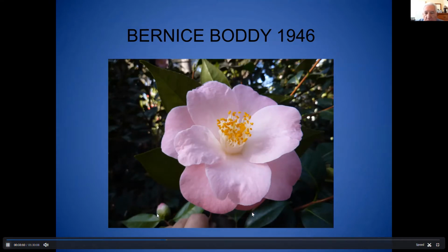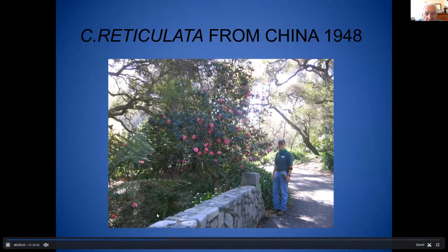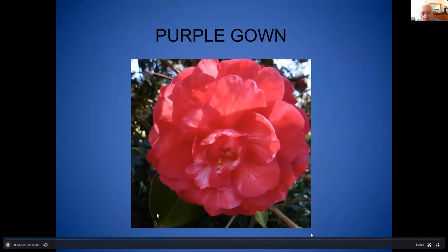And as you probably know, the first reticulatas to come to the Western world, especially America, came in 1948 to Descanso. And this is Shot Silk, and that's Wayne Walker, who was the curator of camellias for many years. He's since retired. And here's some of the beautiful reticulatas. You know, this must have been pretty awesome. We're used to big retics now, but we just didn't have them in the 1940s and early '50s.